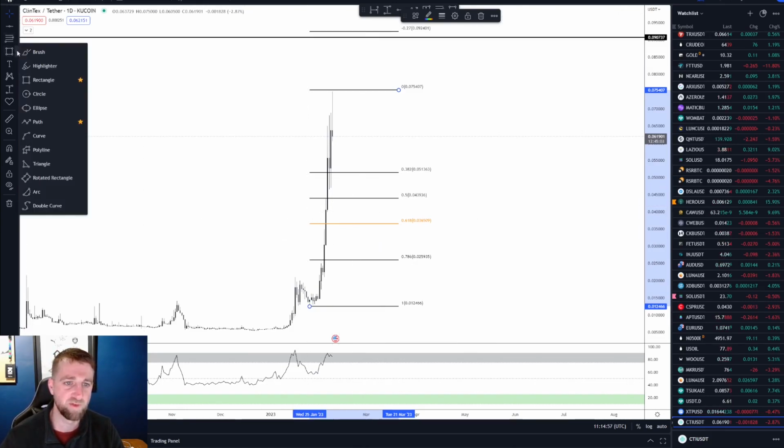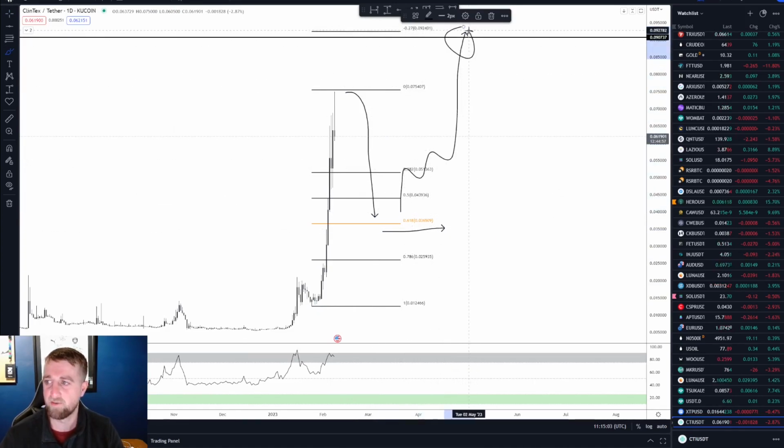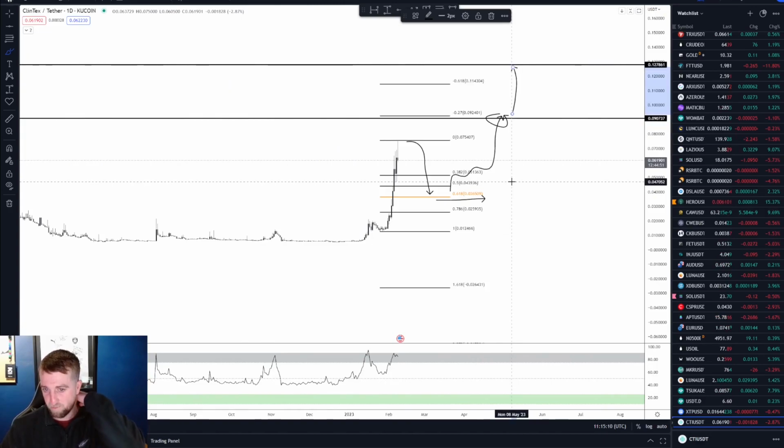So you're looking for something very similar to this, a drop down, hit some 6.8 golden ratio, and then push up and hopefully retarget that 9 cent region before the price did push up and then hit that 12 cent region. So that is a potential setup you could look for.